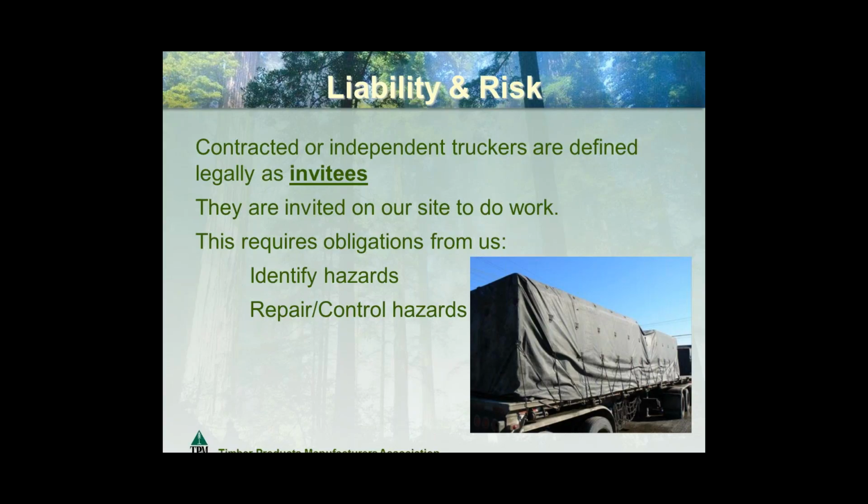So that's a legal term. Anyways, we just need to control the hazards even for them coming on our site, and that's what we do. And that pushes the liability more on them than on us. So if someone does get hurt, the check we write isn't as huge.